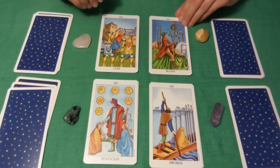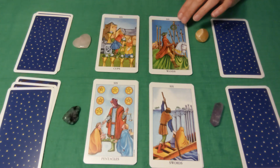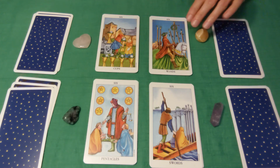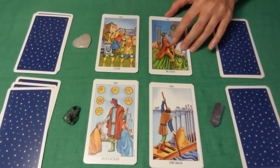So 6 of Wands, if you're going to talk about this particular card and not all 6s, I would say a key word for the 6 of Wands would be victory. But the way the past comes in on that one is that your actions from the past have created a good opportunity or a good result in your present.